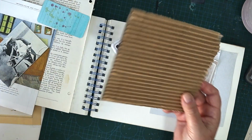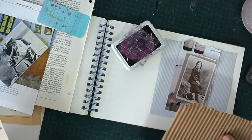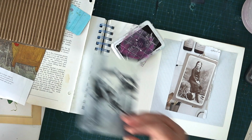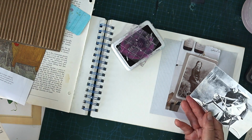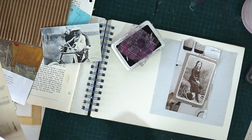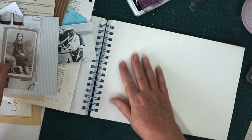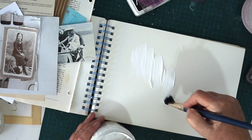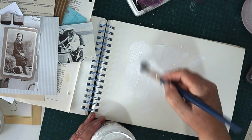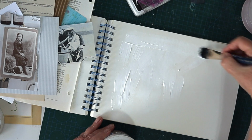I may use some of this corrugated cardboard to put some patterns onto the paper, I'm not really sure. And an alternative to the girl is this one on a bike who has a hat, but she's actually wearing hers, so I'm not sure what I'm going to do. But the first thing I do want to do is to cover this in gesso. I'm going to roughly cover it and then dry it off.